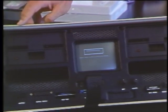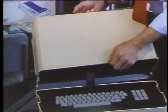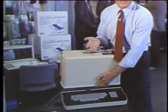This is the original portable computer, the good old Osborne 1, a 5-inch screen, 2 floppy disk drives, and yes, it is portable. It's got a handle and 25 pounds underneath it.